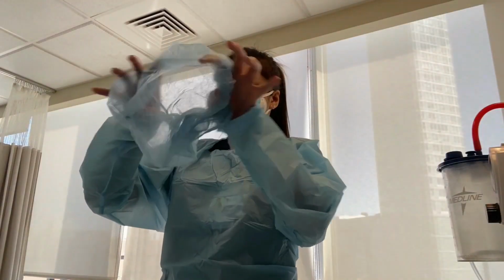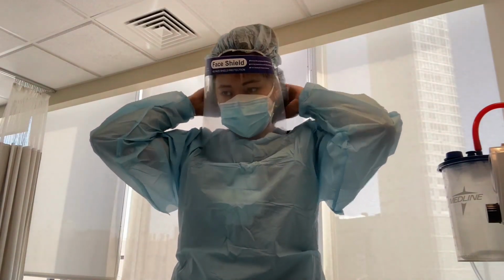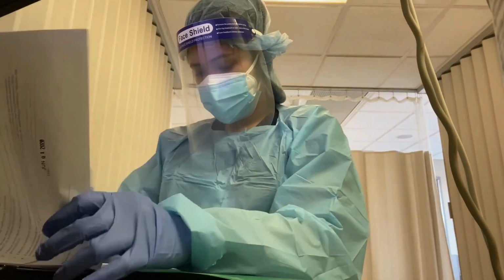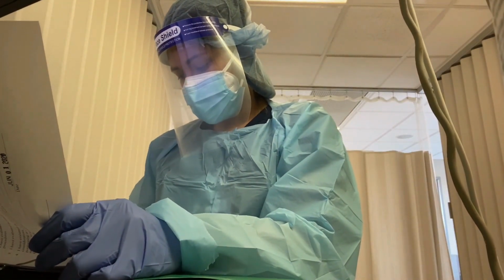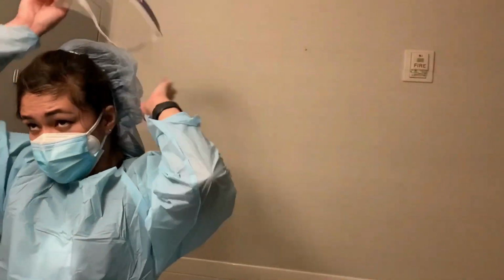This is our PPE, guys, just gown, hair cap, face shield, an N95 mask, and a regular mask. I'm here now in the recovery room, so when we receive them, we just need to take their vital signs and we need to monitor them for 30 minutes.